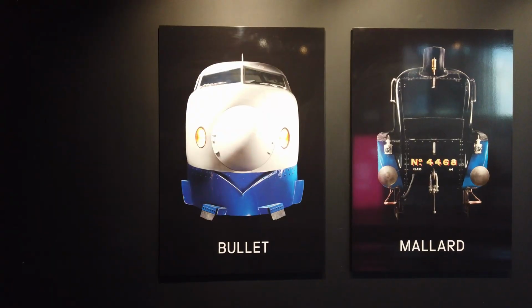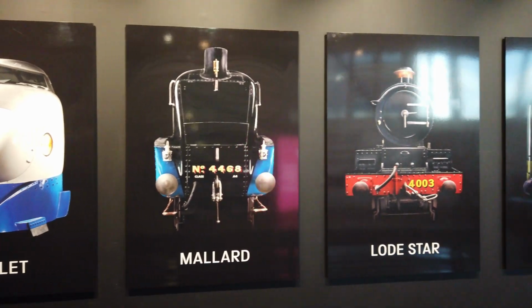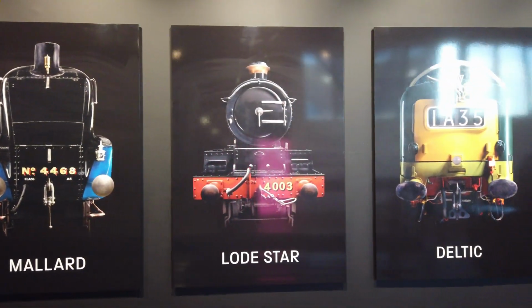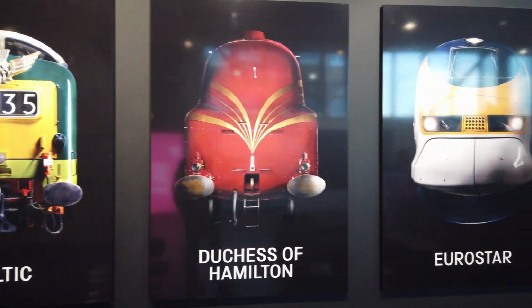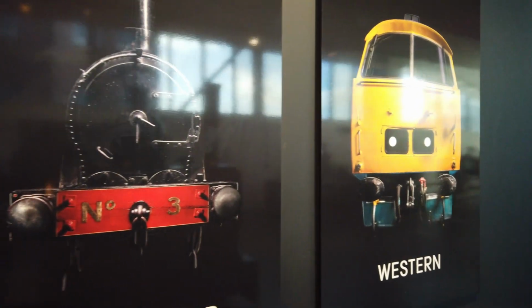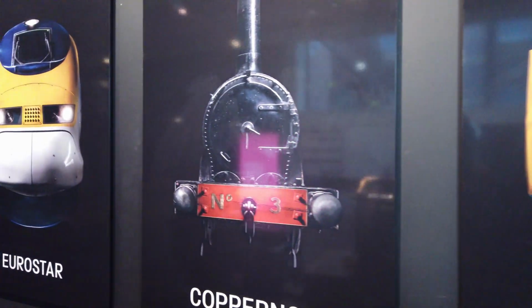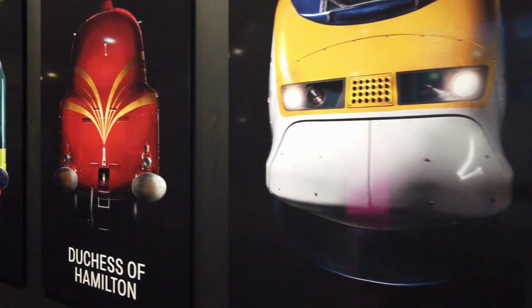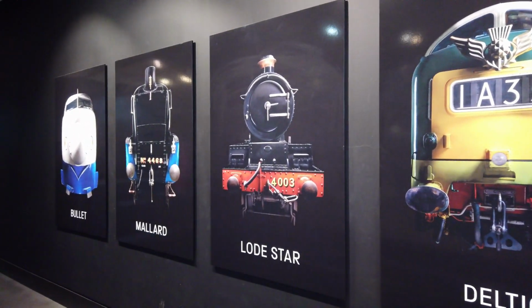Come join me. Nice little display here of some of the trains that they have on exhibition here at the moment. Lodestar, Deltic, Duchess of Hamilton, a Eurostar, Copper Knob, and a Western. I am presuming these are on display here. I might be wrong. I know I've seen some of them. But let's go take a look because we'll be able to see, won't we?